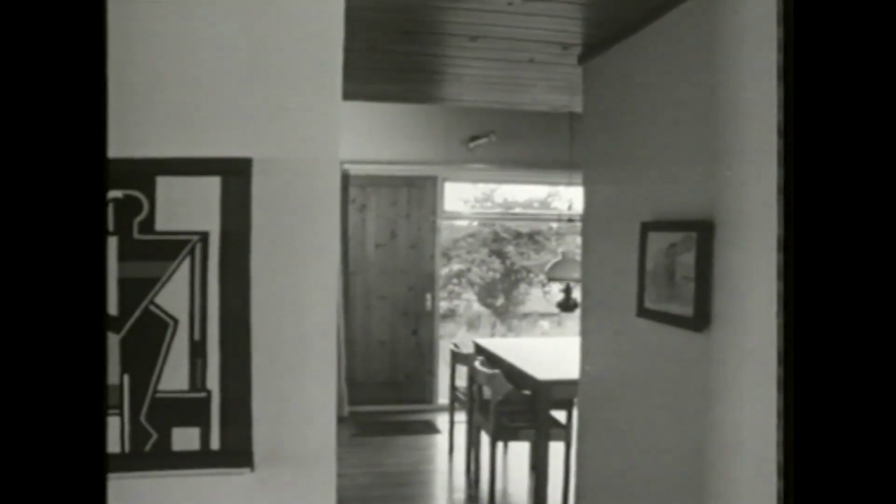I wanted the house to provide viewing opportunities and privacy, two requirements which needn't be in conflict. And I think the living area demonstrates this.